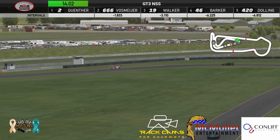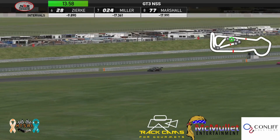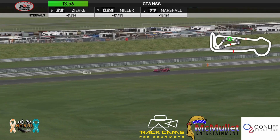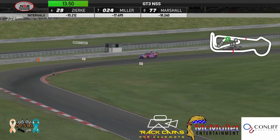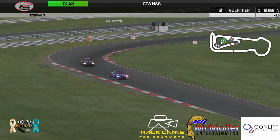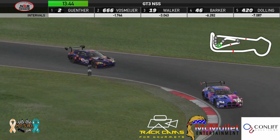Max Gunther still out front. You see the gap there, 1 3/4 seconds. Back to Harry Volsmere in second. Avery Walker now 1 1/4 seconds back from him in third. Here comes Adam Barker in fourth, 3.4 seconds back. Mike Dolling still on Adam's back bumper.